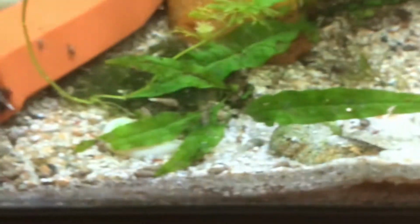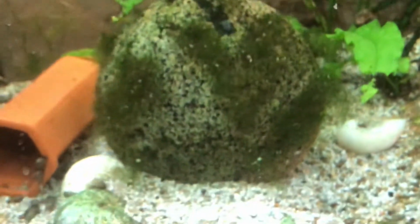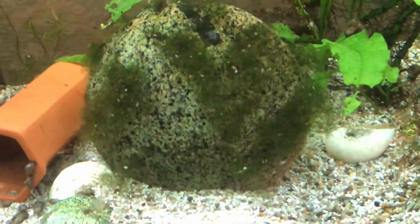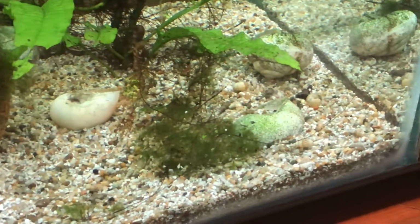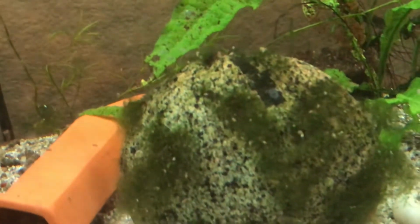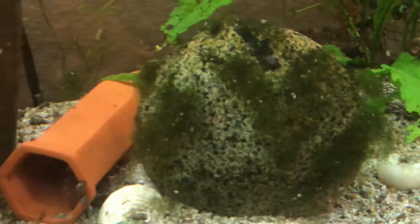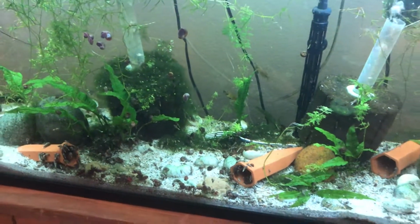And then the other thing is, you know, these are big grazers. So what I really see is this rock used to be covered in algae. And it's not so much that they eat the algae, because you can see right over here that algae has been kicked off, but they're eating the microbacteria that's growing on the rocks. So they're making these clean paths. They're cleaning off the sponge filters. So there's this huge patch here that's been cleaned off. So we see a lot of that in this tank.